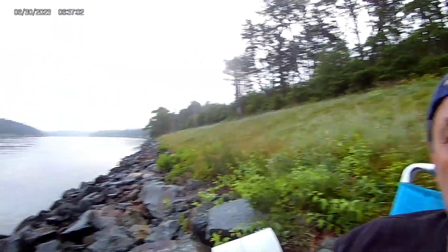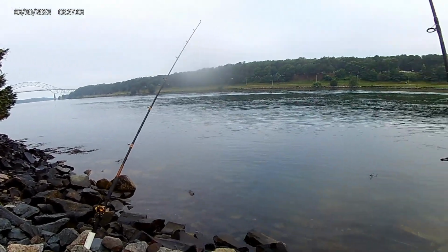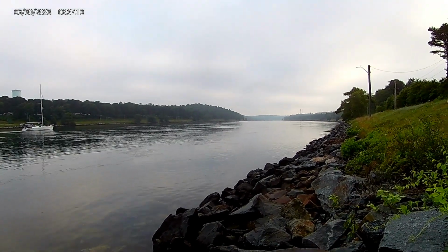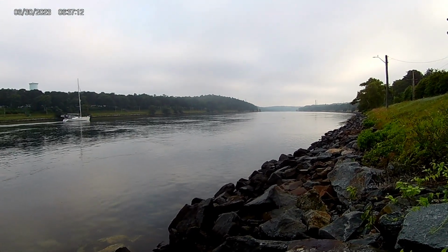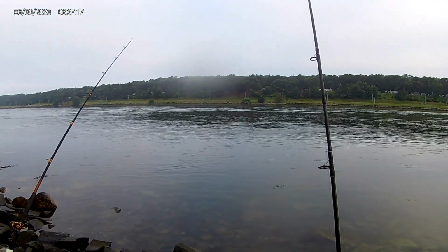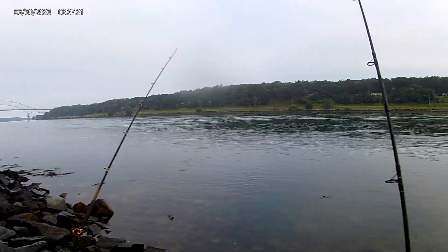My name is Paul K, and we are out here on this muggy, greasy-looking morning, trying to catch striped bass on the beautiful, famous, world-class Cape Cod Canal. And it feels good to be out there this morning for the early morning bite. Stay tuned, please, and come along and we'll see what we can discover here today on the Cape Cod Canal.